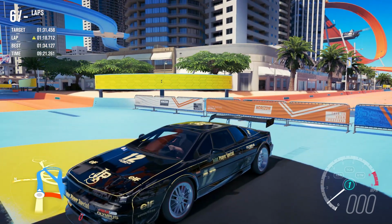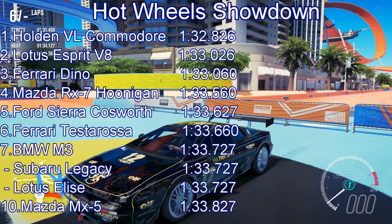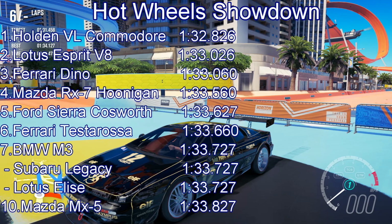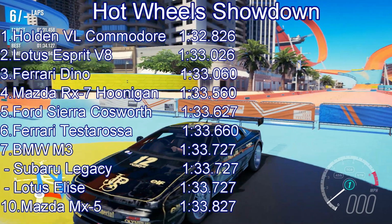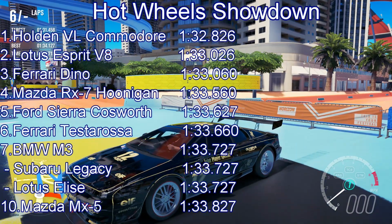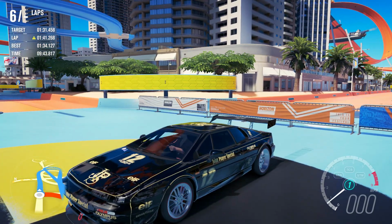Position-wise, as I said, I'm going to have to go back and check frame by frame on all of that. I believe it is a very, very low 33, so it may beat the Ferrari Dino. I think it's probably ended up in 3rd place. It's very close. It's right up there with the very best of them. The Esprit is one hell of a vehicle, and I have thoroughly enjoyed taking it around this circuit.